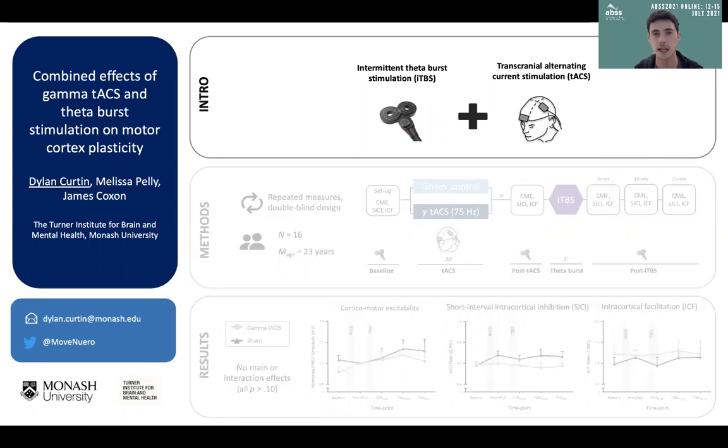So intermittent theta burst stimulation, iTBS, is one type of non-invasive brain stimulation that can modulate long-term potentiation-like plasticity within the cortex. And while the technique has important research and clinical applications, one downside is that its after effects can be variable across individuals, hindering translation to these settings.